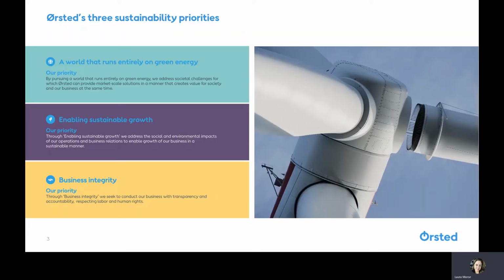Ørsted's primary goal is to transform the global energy system to combat climate change through renewable energy solutions. This goal comes with a responsibility to do this in a sustainable manner. One of the key priorities is enabling sustainable growth, and we need to consider and address the potential social and environmental impacts of our activities. As such, Ørsted has developed a biodiversity policy that serves as a guiding document for all that we do.